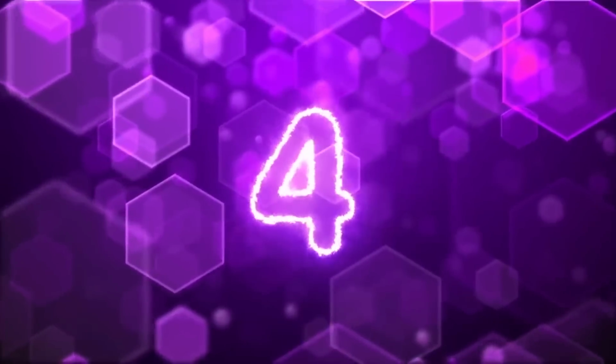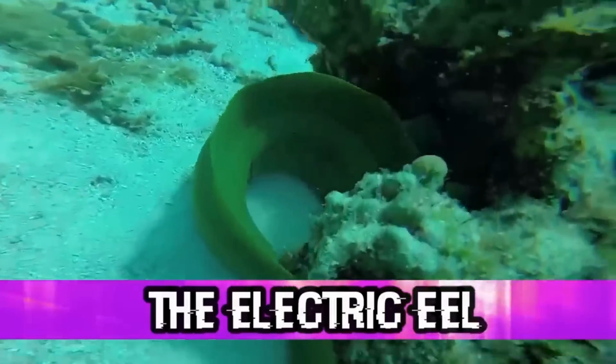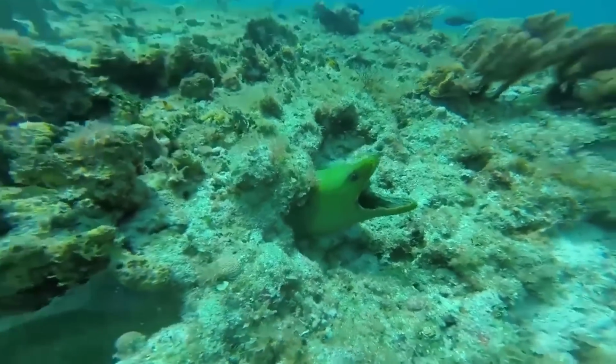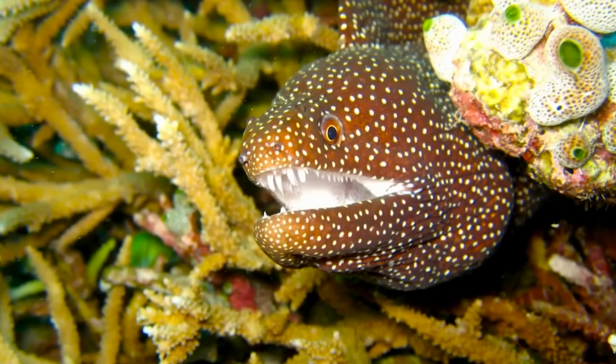Number 4, the electric eel. First of all, never rub an electric eel like they're a genie lamp. You're gonna want 3 more wishes if you do that, my friend. That was the moray eel. That one can bite your fingers off, which is horrible. But you should never touch an eel in the first place because a lot of them are electric.